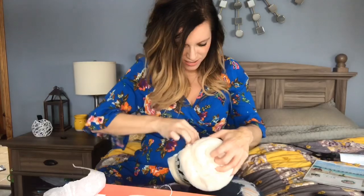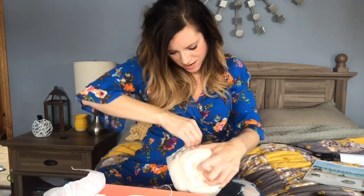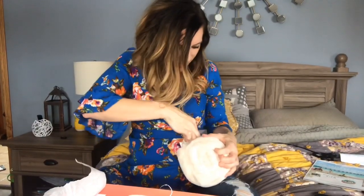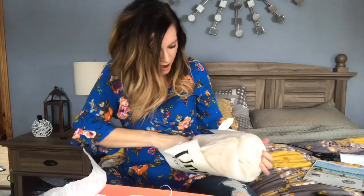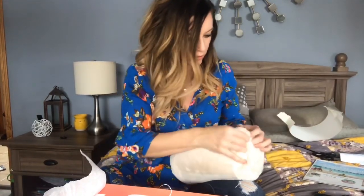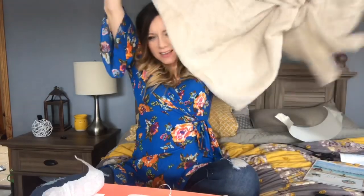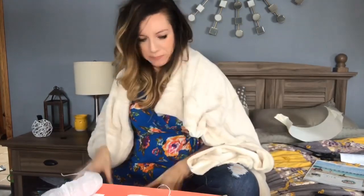I should. Let's open this sucker. Use my muscles. Okay, so this was one of them that I absolutely wanted included in my box. And, oh yeah, look at that. It is a good, decent size. I can wrap myself in it. Oh, yeah, that is amazing. Very soft, very, very plush. I love it.